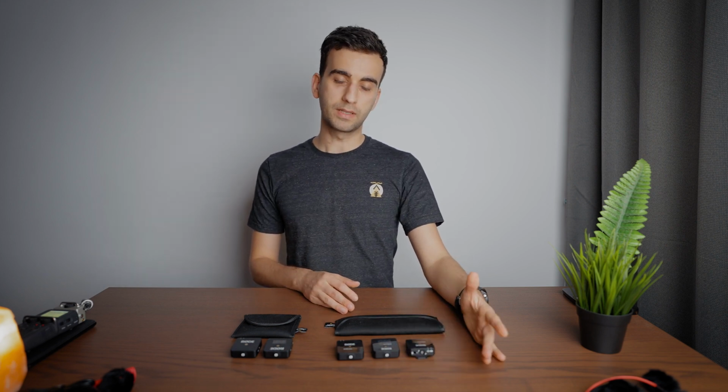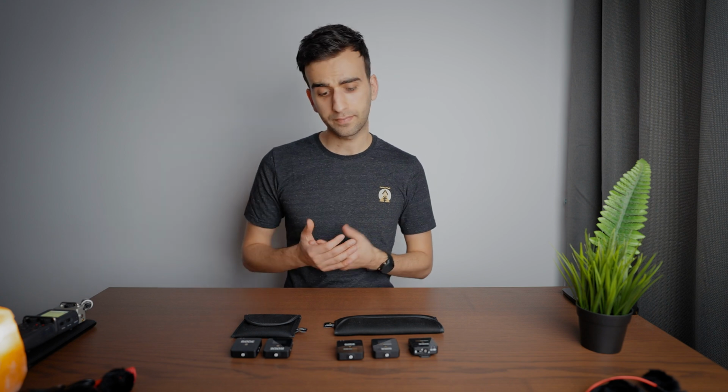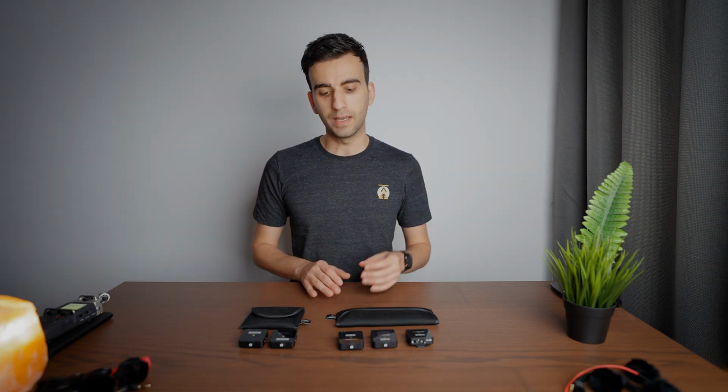So guys, if money is not a problem, or if you see this as an investment and not as a liability, then I would suggest you go for Rode Wireless Go 2. It's a much more reliable system. It's future-proof. You can mic 2 people and also have interviews in case you want to develop your business in that direction. You have internal recording. It's much easier to be recognized by devices like smartphones or computers.